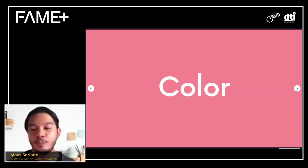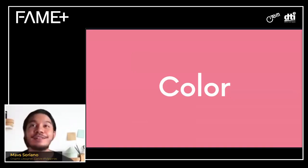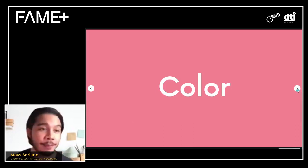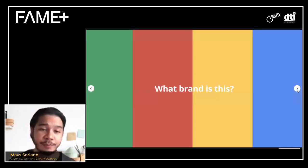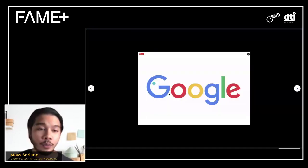And with that, we are moving on to color. Color is actually really powerful as well. That's why it's an element that we divided into four. So how is color powerful? Remember when you think of red, you think of it as hot, and blue, you think of it as cold. Colors have their meanings. For example, I'm going to ask you what kind of brand is this? Everyone would literally say this is Google.